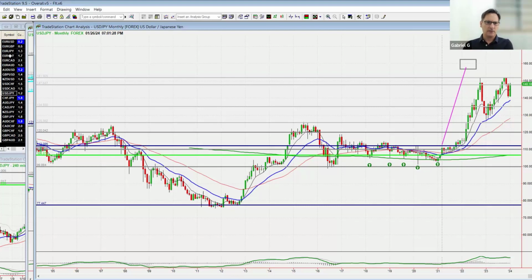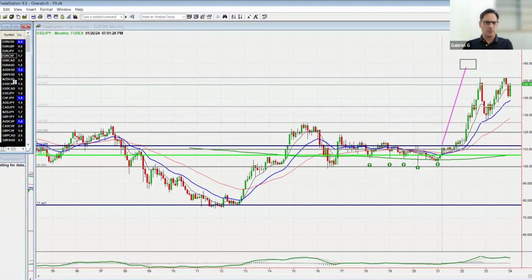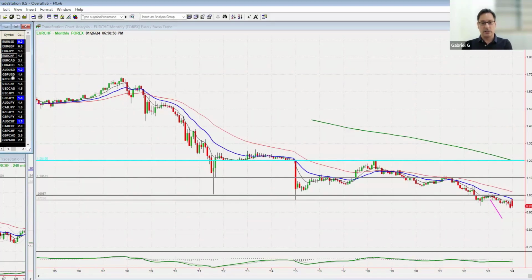Now let's have a look at the strength of the Swissy. When we say that the yen falls apart, but the Swiss franc should benefit, well, we should see that in the chart, right? This is the Euro-Swiss chart, a very liquid currency pair. We can see that it is in a multi-year downtrend against the euro. And I mean, there's no stopping.